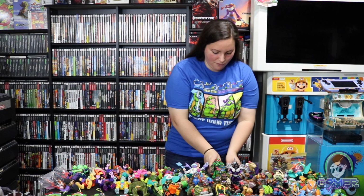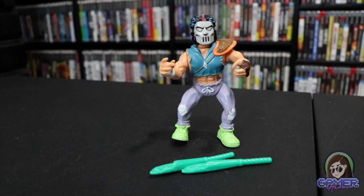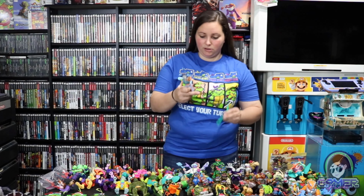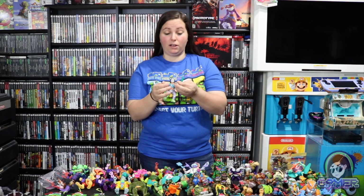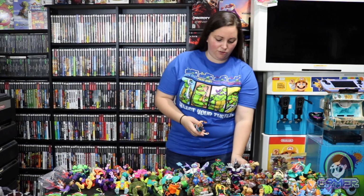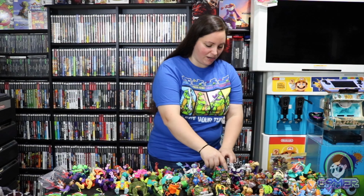And then we have this Casey Jones character right here. And it looks like we have a couple of the weapons included. So this one is another cool one to add to the collection, as I definitely remember having tons of these when I was younger. But of course, over the years, I believe that they either got lost, damaged, or I ended up selling them. So I'm glad that I'm able to buy some of these all over again to try and relive some of my childhood.